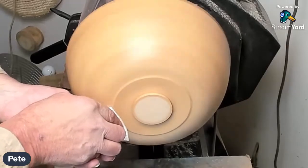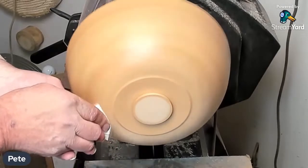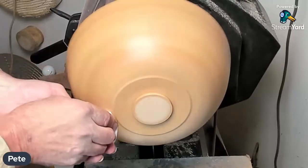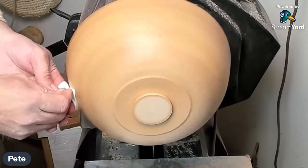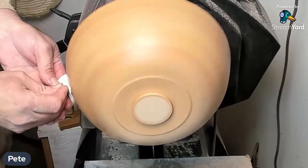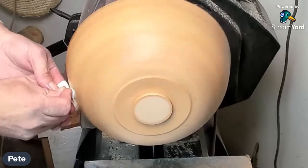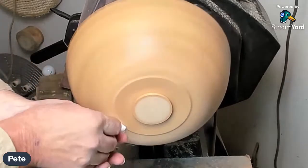So I should have kept that going for about 2.5 minutes. Actually, on a bowl this size, probably about 3.5 minutes to get the best of it. But we rush things a bit on these lives, so 1.5 to 2 minutes is plenty of time to watch that happen. Are you going to use the microcrystalline next? Then speed the lathe up a bit, knock it all off again and remove it.